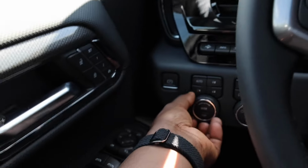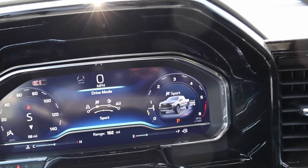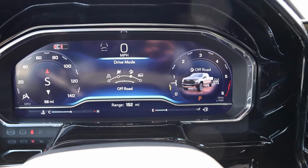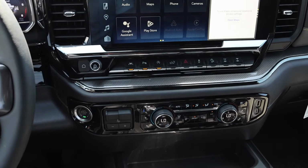And let's go ahead and go through some of the drive modes. So you do have tow haul mode, and they also give you a normal mode, a sport mode, off-road mode, and then terrain mode too. So let's go ahead and check out what you have on the Ford.